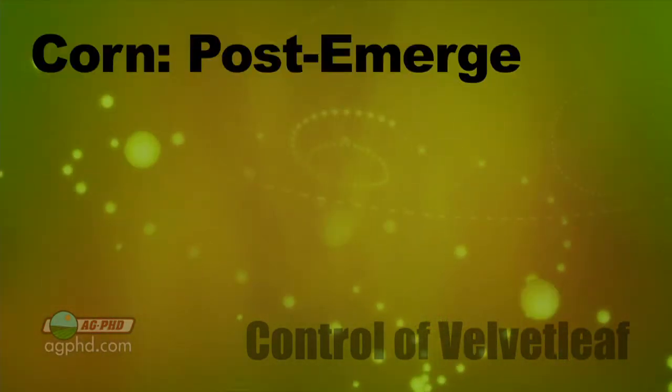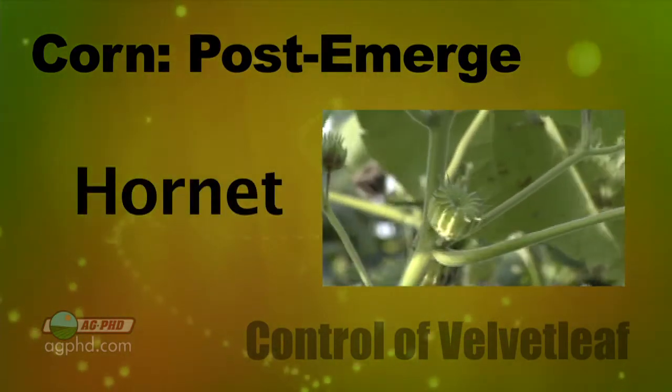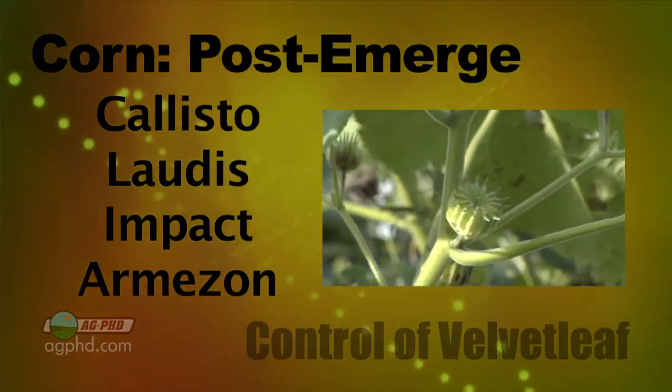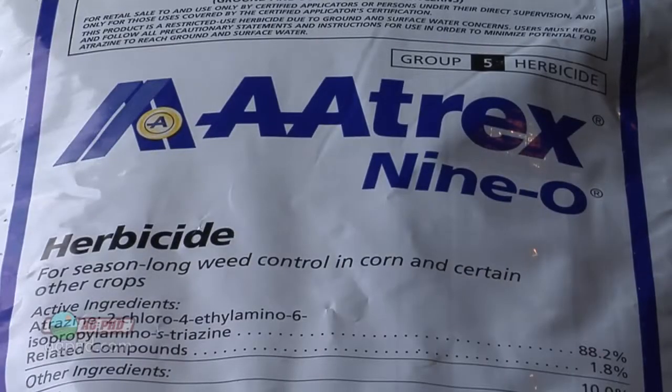All right, post-emerge, what's best? Well, post-emerge, Hornet also has that Python in it, but if you use the Triple Flex Sure Start, then you're going to have to switch to something else. So the products I like the best are Callisto, Laudis, Impact, Armezon. They do a fantastic job and have residual. Throw a little bit of atrazine with them to make them even better though.